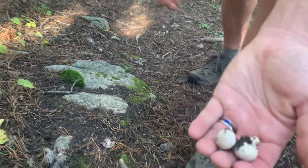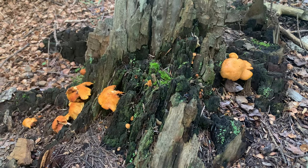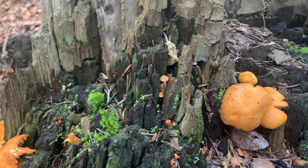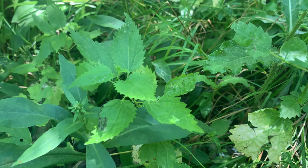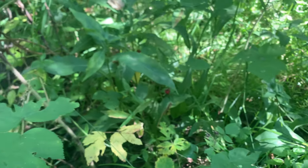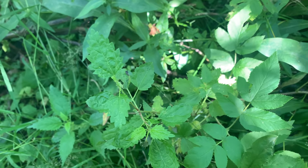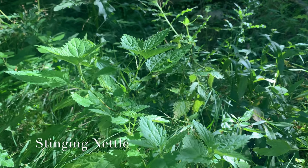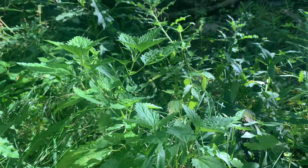Show me what you've got. Nice. So this is our nettle spot. It's a little wetland. These are very good for tea, and when they are young, we can put them in soups also.